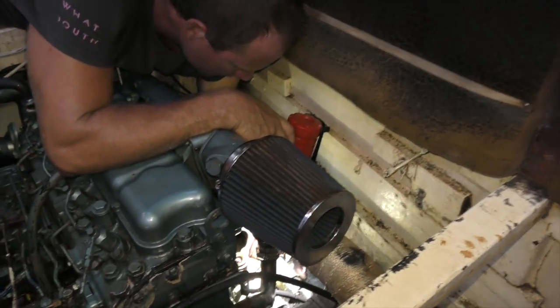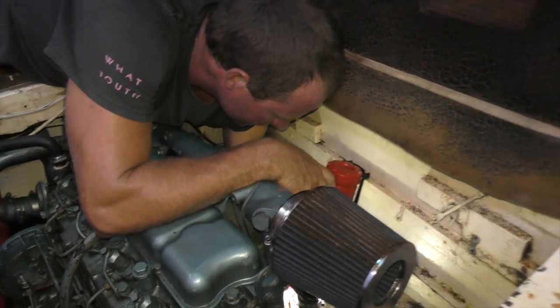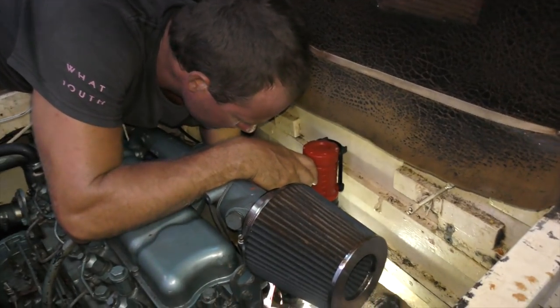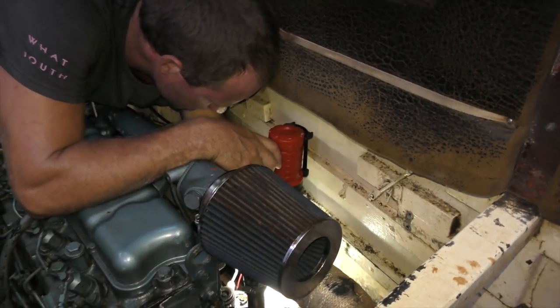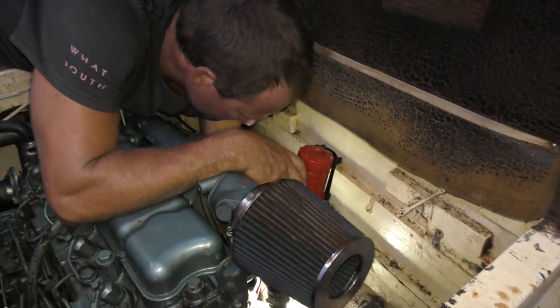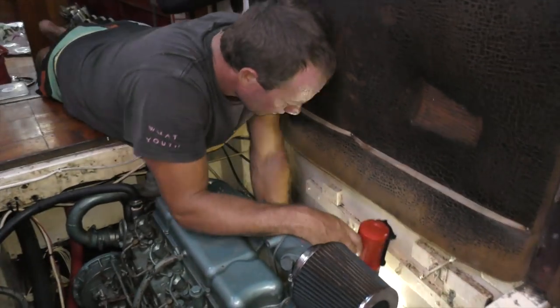Right, Lee's back in the engine bay, and we're at Nembrela. We've been here a week. We've had a really nice time. We've started the engine every day just to make sure it's all going, and it is, but it had a little bit of a blah this morning, so Lee's just seeing if we can get a part number or something off the starter motor to see if we can order one.